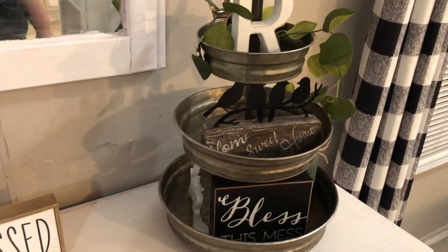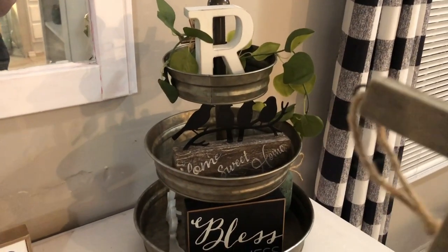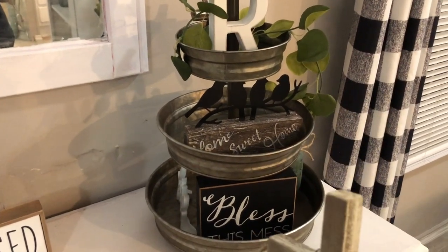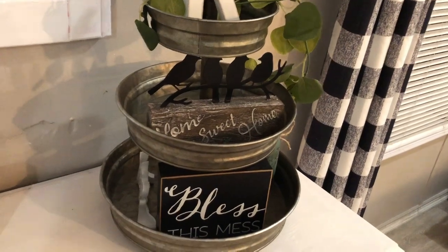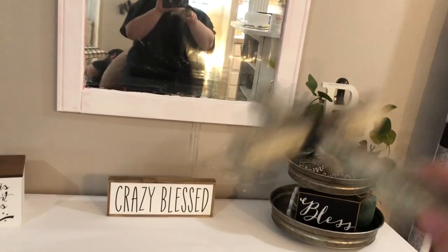So, it looks like I hid an R in a jungle of birds, but I'm still blessed. Because of my faith. It's hidden, but it's still there. Oh, no. Oh, gosh. I still got to clean off that mirror.